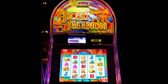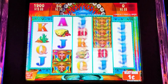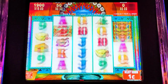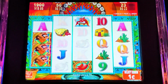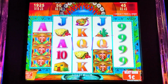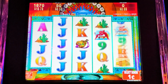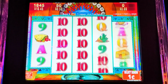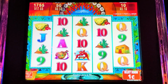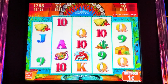Here is an old classic from Konami. It's 100 lines. I thought that since this was 100 lines, I was betting a dollar a spin. Didn't figure that out until later. Need three of those. I've been betting 50 cents a bet. I'll go to the dollar.